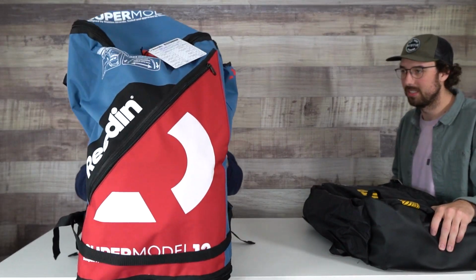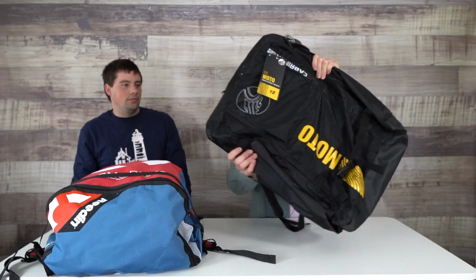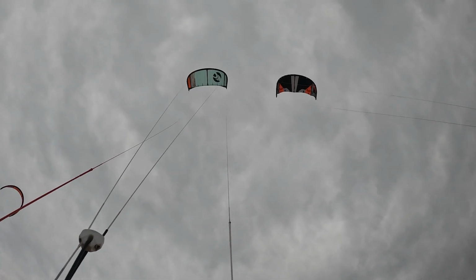We had a freaking awesome session this morning. Miraculously, we were both on the same size kite. I was able to ride the new Reedin Supermodel V3, and Dustin was able to ride the 2022 Moto 12 meter. So we just wanted to give you guys our feedback. We were able to both swap kites and see how they compared.